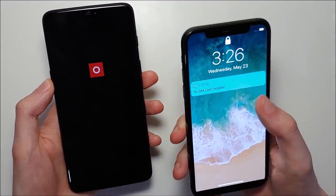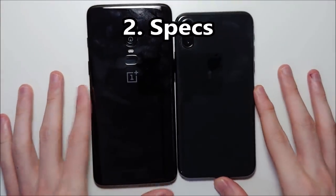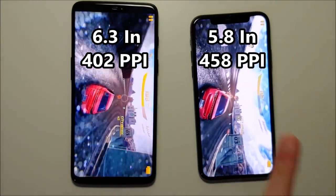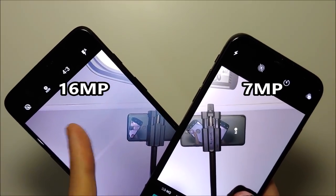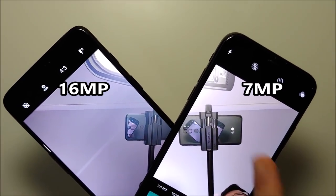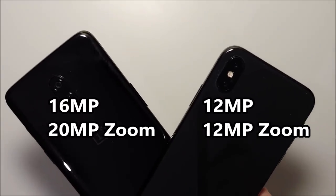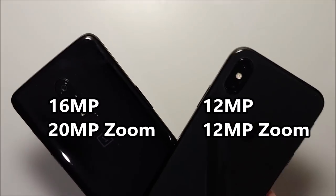And the iPhone, first one to boot up. Alright guys, so a lot to cover, and next we have the specs. The OnePlus screen is larger, and the iPhone's a higher resolution. On the front, the OnePlus is a 16MP camera, and on the iPhone it's 7. And on the back, both phones have dual camera setups, and on the OnePlus 16 and 20MP, and on the iPhone both of them are 12.